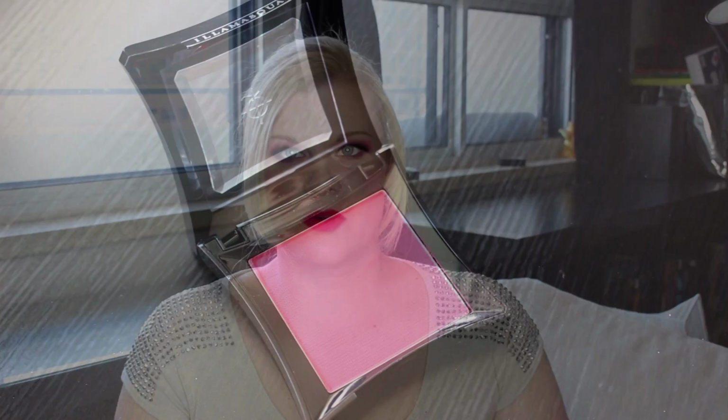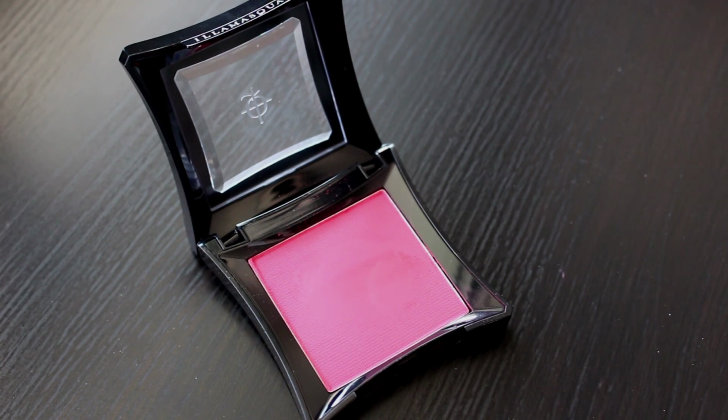The third question is most pigmented, and hands down that has to go to any kind of Illamasqua blush. I chose the shade Tweak because it's more of a red pink. The color is crazy on this. I mean, one swipe and it's just, it's kind of crazy.